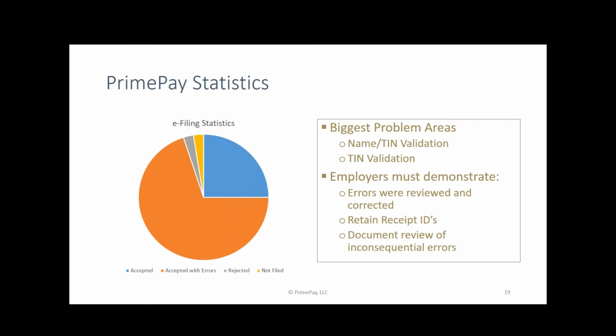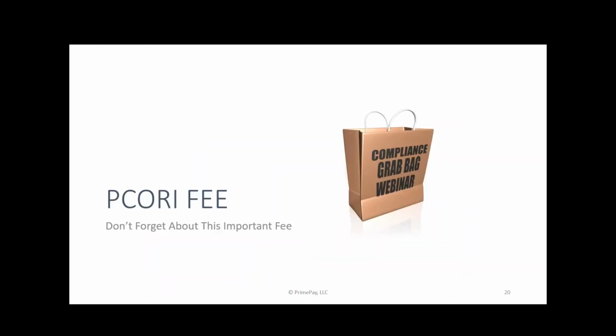As you look at our pie chart there, really from the initial filings, we had very few percentage that were rejected or not filed at all. Those are employers who are still waiting to file. So at the end of the day, most employers got over the goal line.